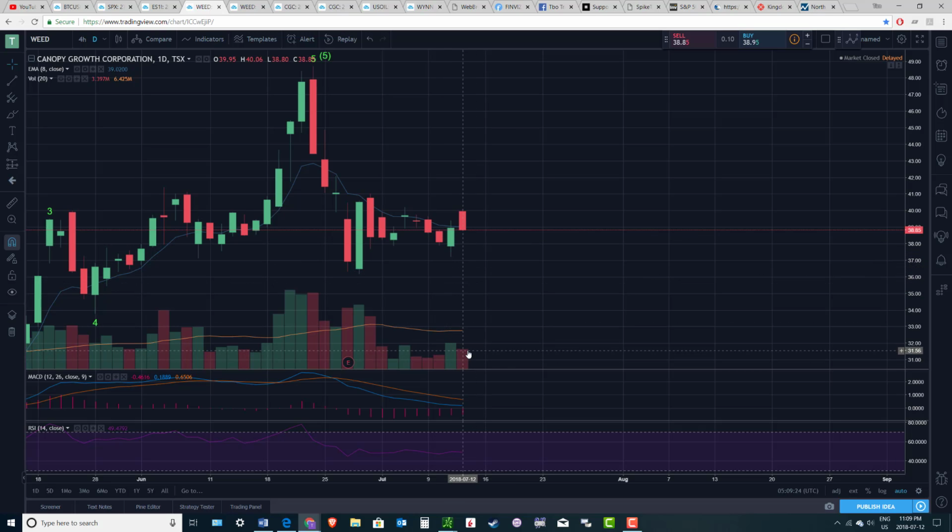And volume still a little higher than it had been prior to yesterday, but yesterday was definitely the strongest volume with that early morning activity, which most of the volume took place in.